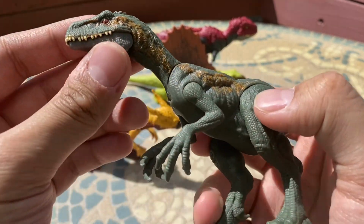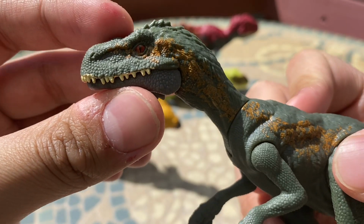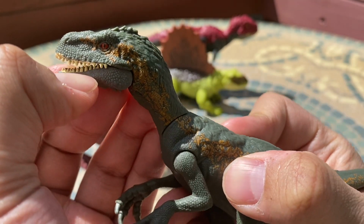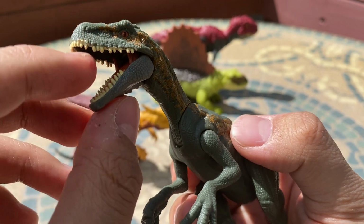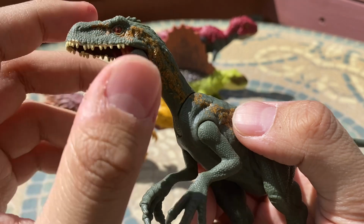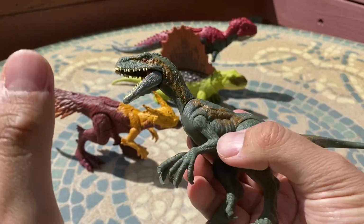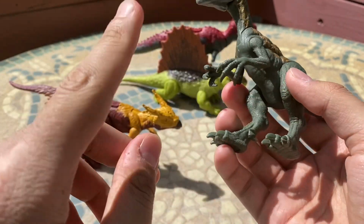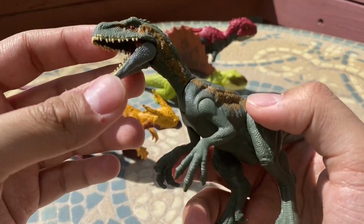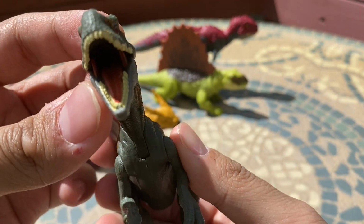And overall, the figure looks really nice. The head sculpt here looks really good with all the scales. I like how sharp the teeth look in the mold. Even though they're not the rubber inserts, they're actually painted, but they're sculpted very nicely. Mattel is definitely improving with their figures, and I can't wait to compare all the figures that they're coming out with this year and in the next future years. So a lot of cool things to look forward to.